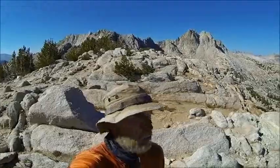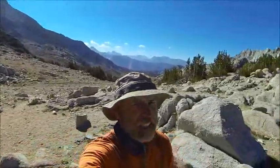I won't say the rest of the trail is easy, but it's not going to be too bad. So here's at the top of Silver Pass. Just literally got up here 30 seconds ago and dropped my pack. So I may be a little sweaty. Took me just a little under 4 hours to get up here.